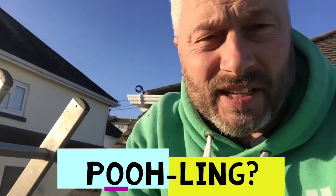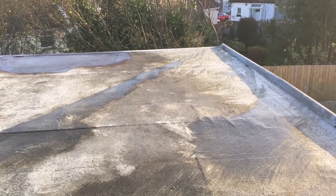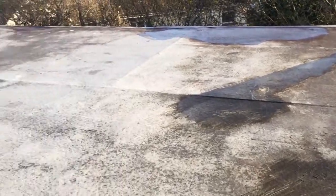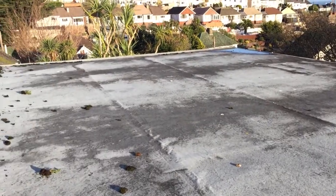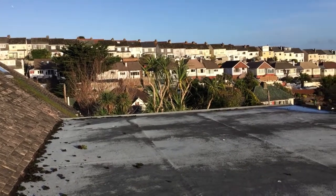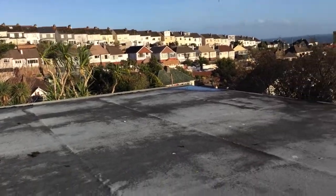I don't think there's sufficient fall on the roof, because where the joins are, which you can clearly see, the water's just been pooling. Well, I'll turn around, you can have a look for yourself. I've swept the roof, got rid of all the moss, and got rid of the majority of the water, as I was trying to dry it out before I do anything. But as you can see, there's sort of ridges over the entire roof, not allowing it to drain away. It's quite a significant size, and there's nowhere near enough fall on the roof to take the water cleanly away.